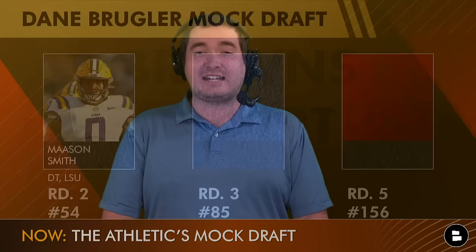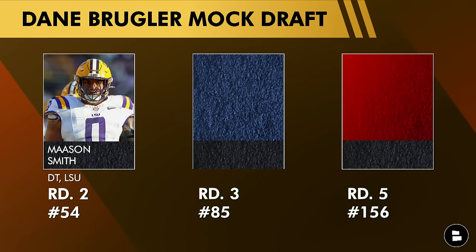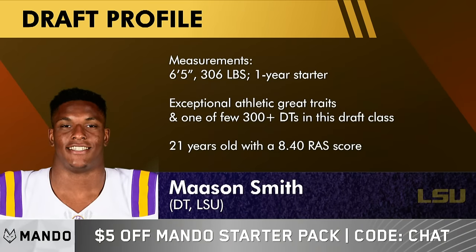All right. Let's get into the Athletic's mock draft here. So Dane Brugler, one of the best NFL draft insiders, dropped a 7-round mock draft for all 32 teams. And for the Browns at pick 54 in round 2, he went defensive tackle out of LSU, Maason Smith. So let's get to know the big fella from Baton Rouge.